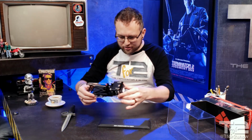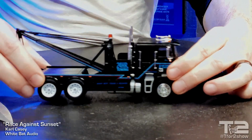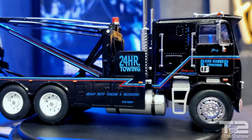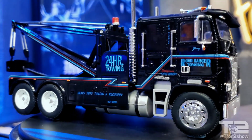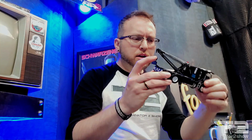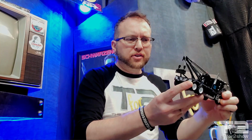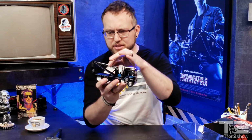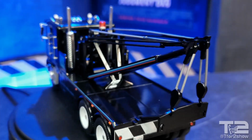So the tow truck itself, of course, has the Road Ranger Towing logo on the side. Just like in the film, I'm assuming that that's a fictional company that was made up for the movie. I guess I never really looked it up. So I was wondering if this would have actual little cables and stuff on it. It doesn't. They're just sculpted plastic, which is fine.